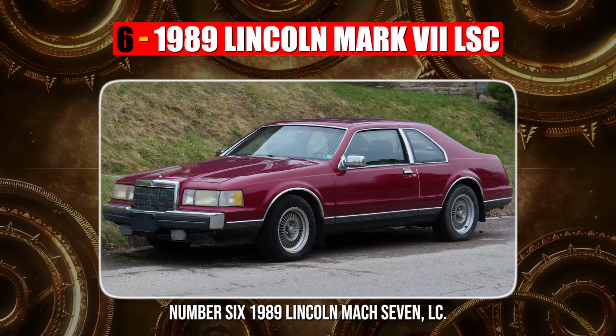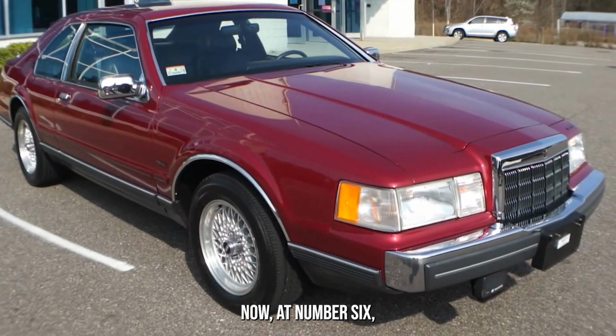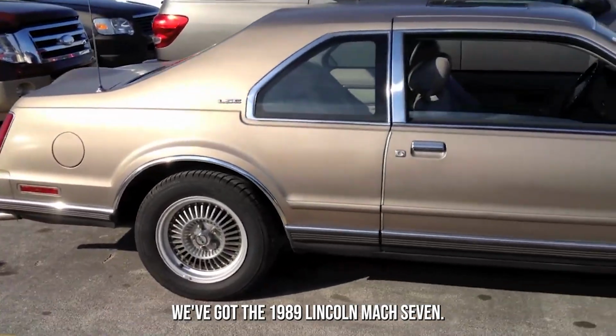Number 6, 1989 Lincoln Mark 7 LSC. Now at number 6, we've got the 1989 Lincoln Mark 7 LSC.